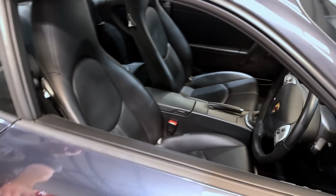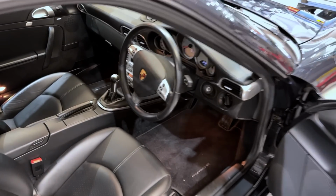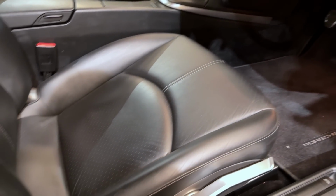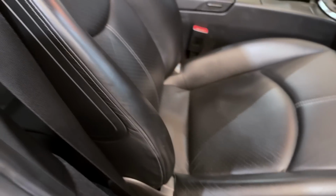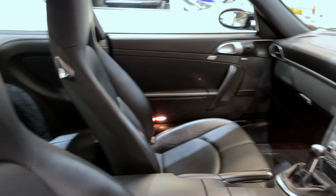Rear wash wipe, look at it. It's every option you want. And it is stunning. Look at the condition of the leather. So whoever's had this car has maintained it, I would say, regardless of cost. The paintwork is lovely. The leather is lovely. As I say, you cannot spec a car better than this.